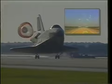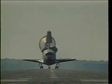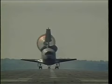Followed by the drag chute, and then lowering the nose to the runway. And then we started braking about 80 knots and got rid of the chute at about 60 knots and came to a stop about 2,500 feet from the other end of the runway.